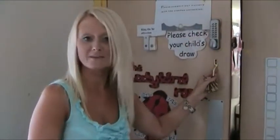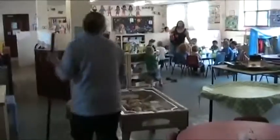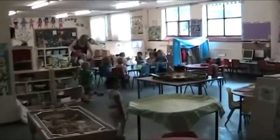Now I'm going to take you to our Ladybird room. This is for children aged 3 to 5. In here we have children right up until they go to full-time school. So this is what we're preparing them for.